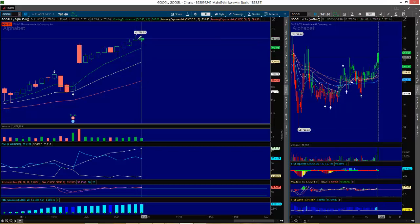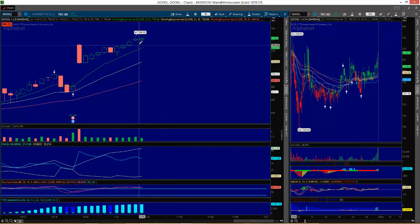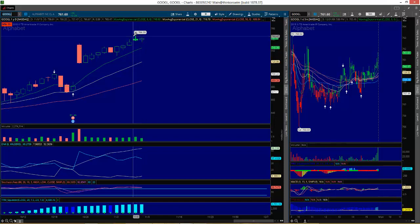Google seems to get a little top heavy right here. I will say this, with this run that Google has made, it likes to follow the market. So if the market pulls, Google is one of my go-tos, especially to swing for 2 or 3 days.